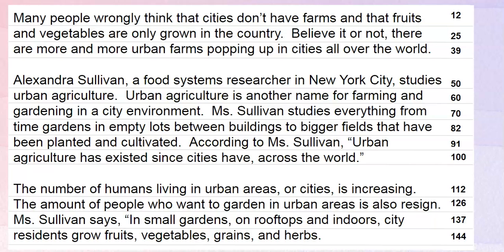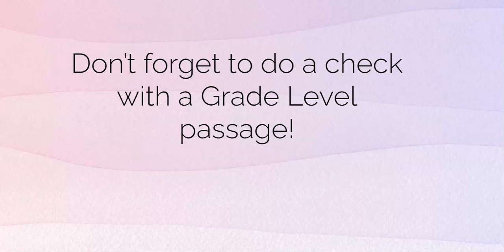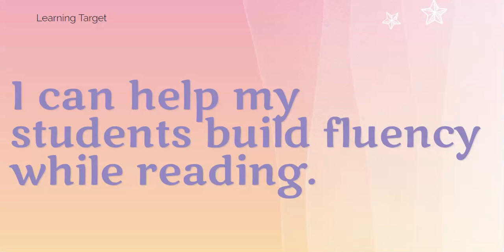All right. Now you notice when I had you start here, I said ready, begin. If you have a student that being timed makes them nervous, or they just get anxious with that, you don't have to say anything. You can just tell them to begin when they're ready. And as soon as they start, you start your timer. You could do it that way as well. Sometimes that's needed as well. Again, don't forget to go back and do that grade level check so that you can make sure that they're transferring that growth, hopefully, that they're getting from their instructional or their Lexile level passages onto that grade level passage. That's, of course, our ultimate goal.